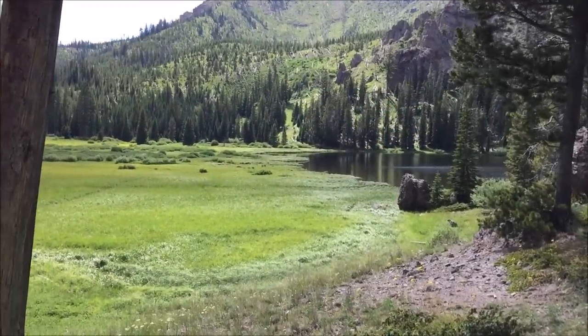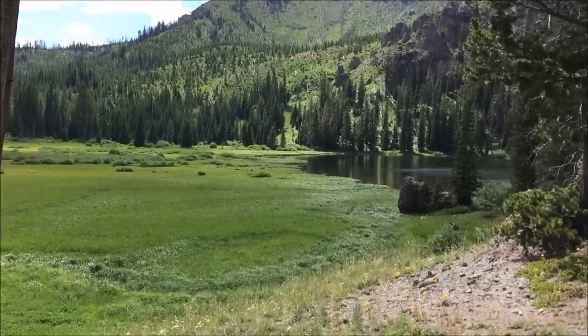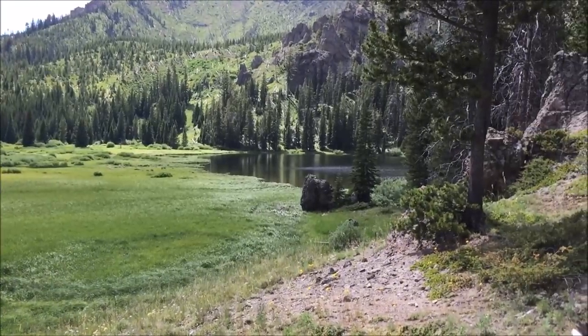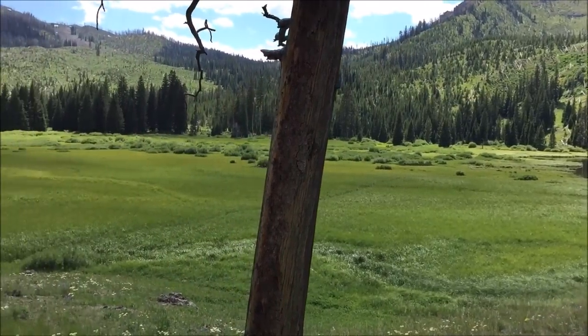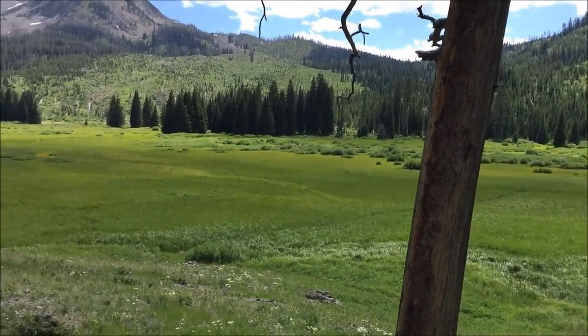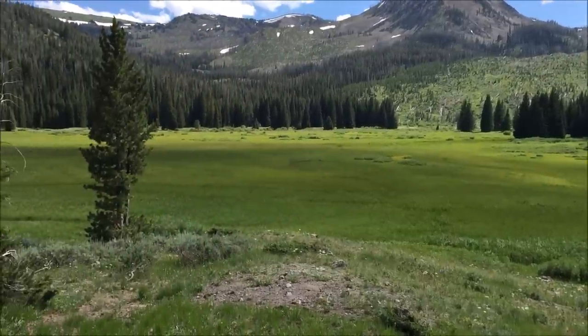All right, we've made it to camp, day four. Sportsman Lake in front of us here. And we are camped at site WD3. As we pan around, you can see the meadow in a typical Yellowstone fashion here.